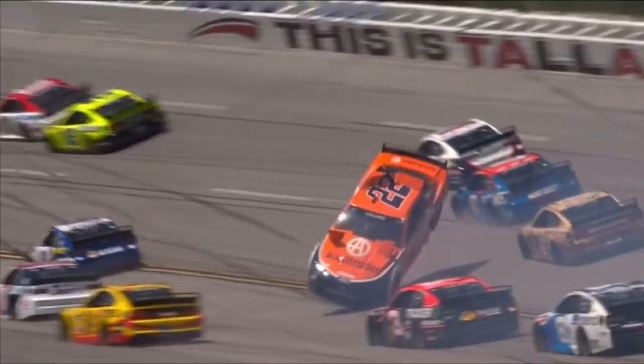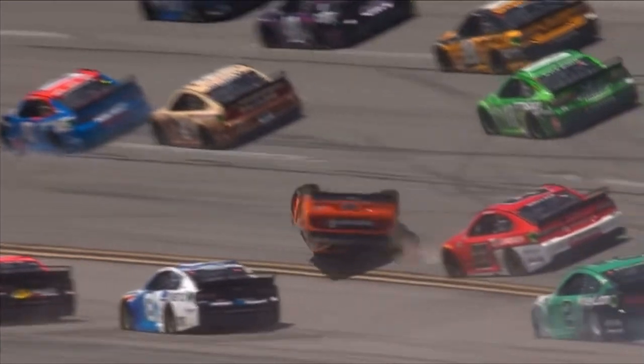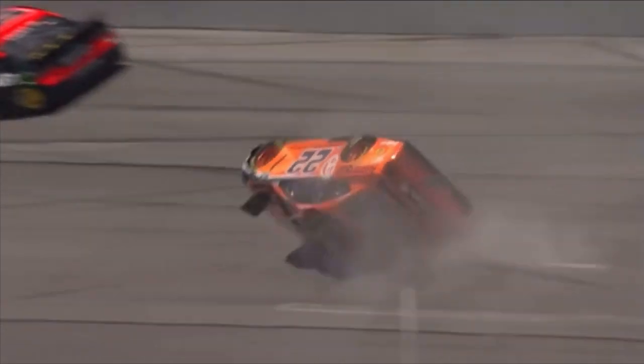And then, Jeff, we've all felt it, that silence. When that car goes over, it gets really, really quiet. Not a fun sound. And you have no idea if that car is just going to start rolling and continuing to roll or if it's going to settle down. Luckily, that's what it did.